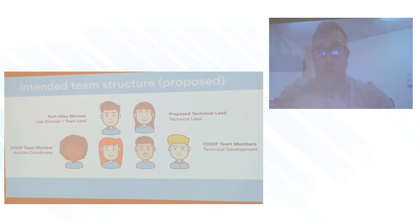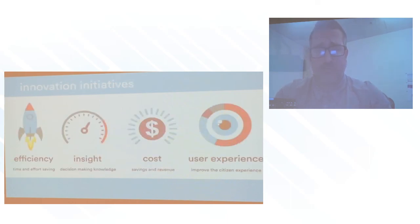To give you an idea of how that worked, we follow a similar model to some corporate innovation labs, and we have a co-op team base, as well as what we're proposing is a lab director, myself, and a technical lead, both for continuity of development of products and experience for our co-op, our interns who are also on our development team.